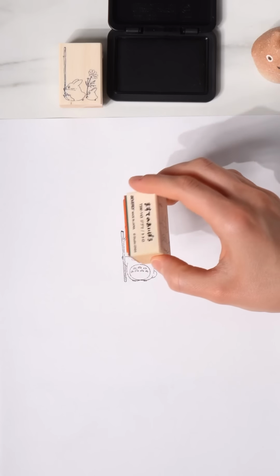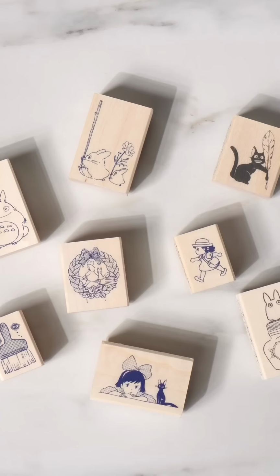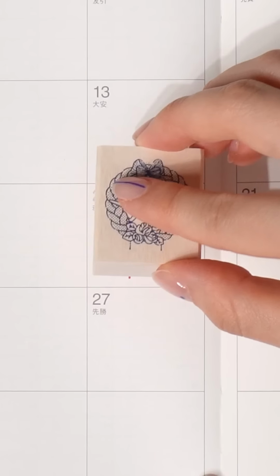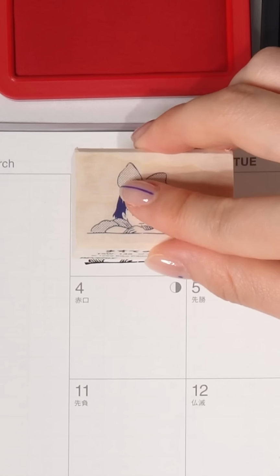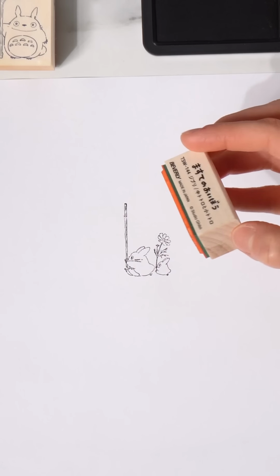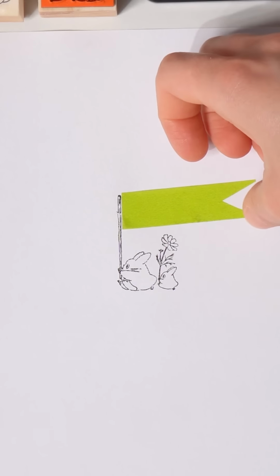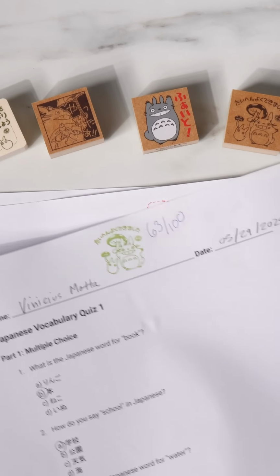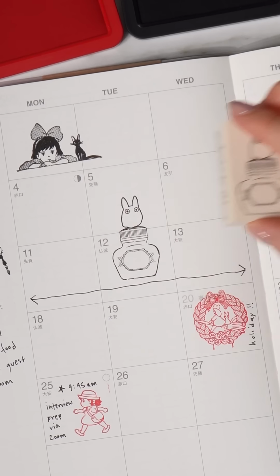The slightly bigger stamps of Totoro and Kiki's Delivery Service are also incredibly detailed and adorable. There's a stamp of Kiki and Gigi on a wreath, the two relaxing, and Gigi holding a pen. You can get creative, like with this Totoro stamp holding a pole, by adding a flag made of masking tape. The possibilities are endless to brighten your daily note-taking and journaling.